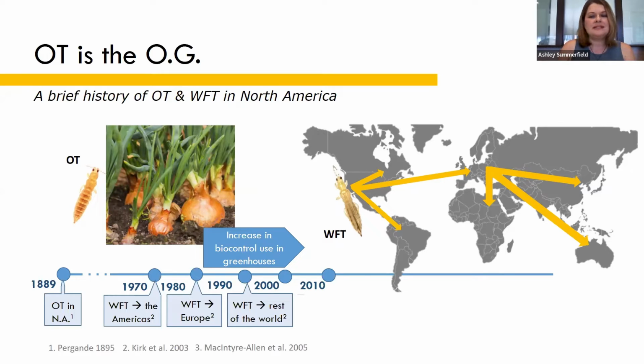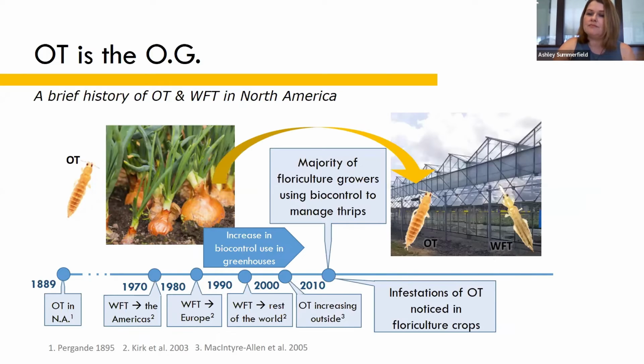And then Western flower thrips didn't actually start to take over the world and come to Canada until the 80s and 90s. Thanks to their exceptional level of pesticide resistance, they became a major driving force behind the adoption of biocontrol in Canada. So I like to think that they helped in a very small way.